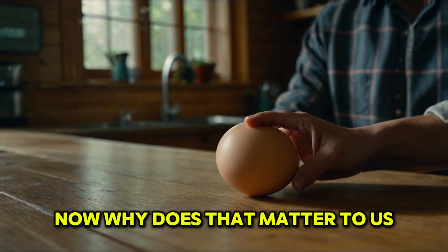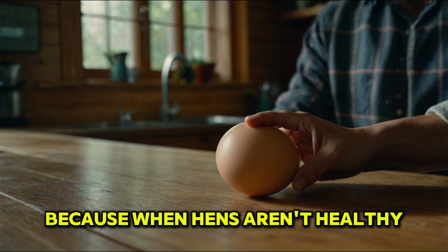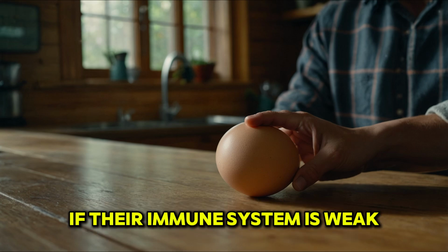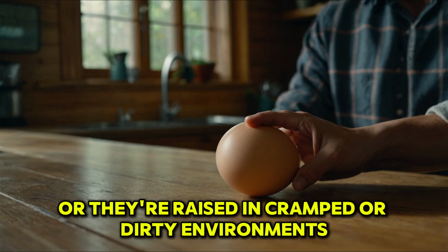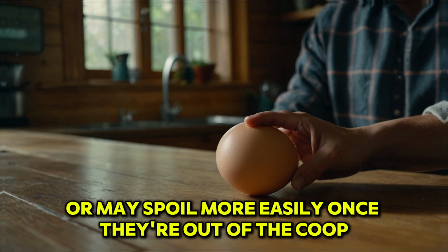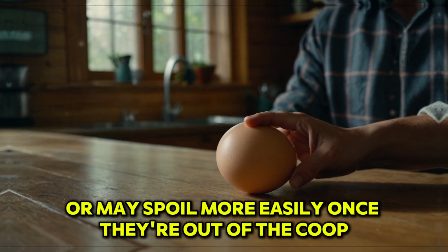Now, why does that matter to us? Because when hens aren't healthy, their eggs may be more vulnerable to contamination. If their immune system is weak or they're raised in cramped or dirty environments, those eggs may not develop properly or may spoil more easily once they're out of the coop.